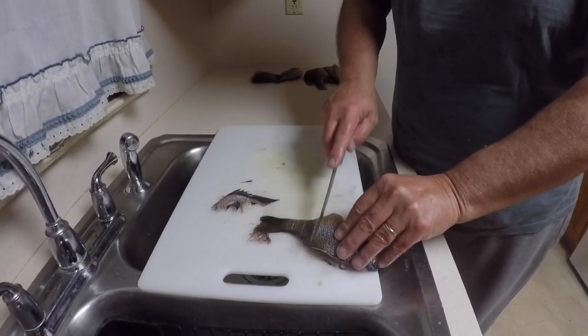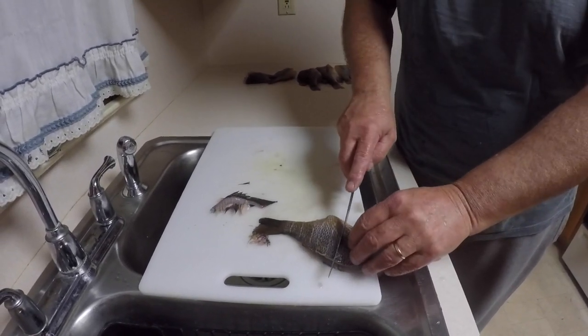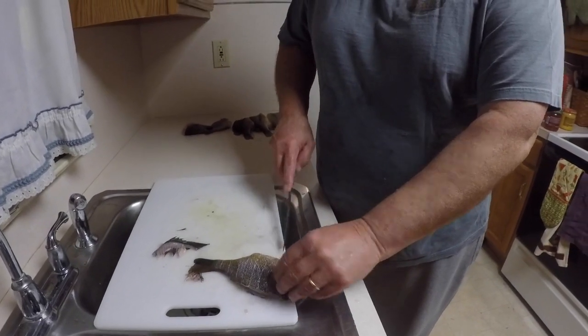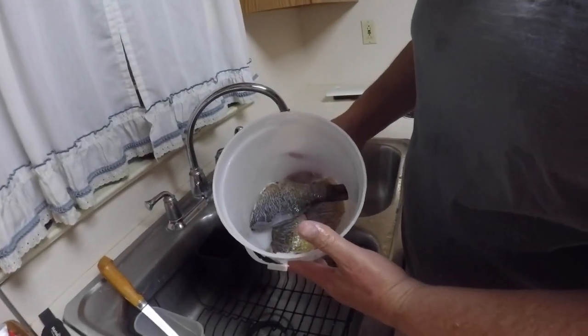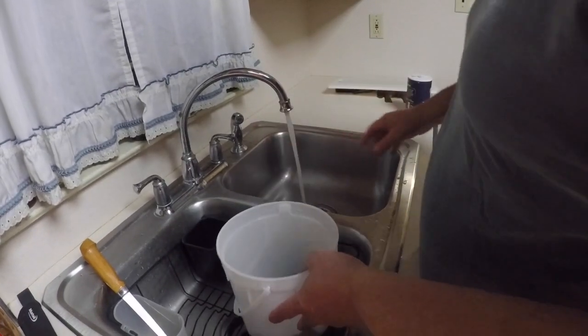and then she'll be ready to take any kind of seasoning you like with your fish. And I'll show you how I like to do them as soon as I get the rest of the fish done. Okay? Be right back to you. Okay, now that we have our fish ready, what we're going to do is we're going to add some salt.